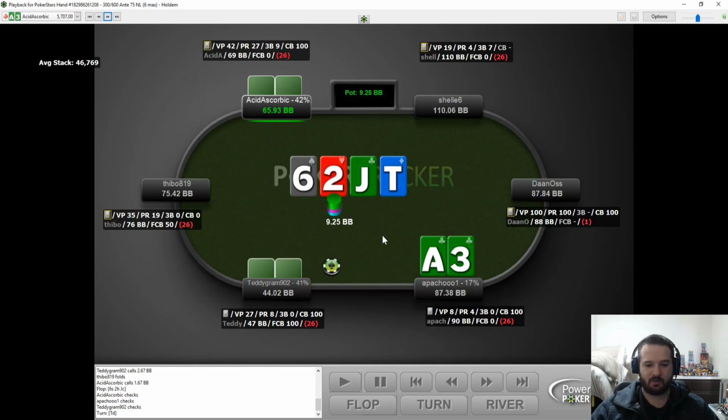I think if you wanted to consider putting out like a 30% pot bet, with the plan to barrel a club or a 5 or a 4 or something like that, that would be okay as well.